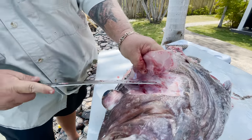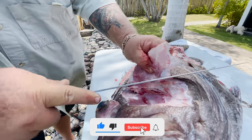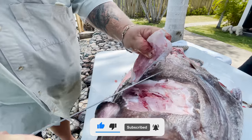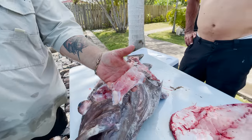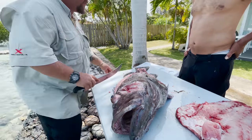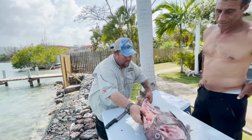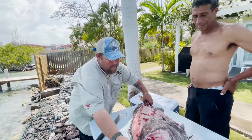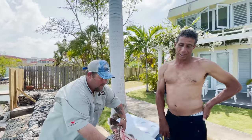Perfect size for a fish burger. Nice. That is like a little sirloin. Exactly, it's the filet mignon of the sea. So explain the texture of this particular fish. I hear somebody say it's gummy. Yeah, it's very gummy, especially in the head.